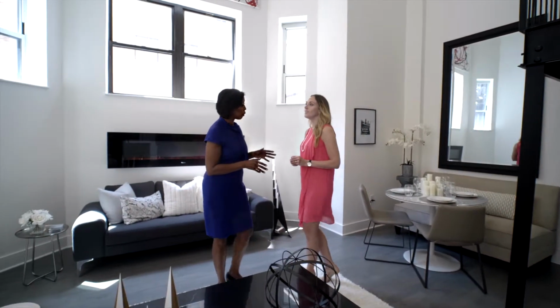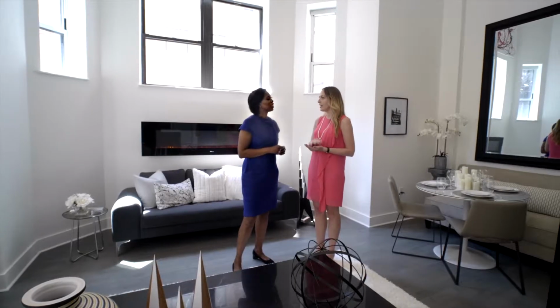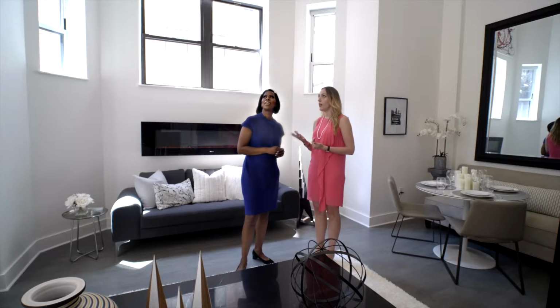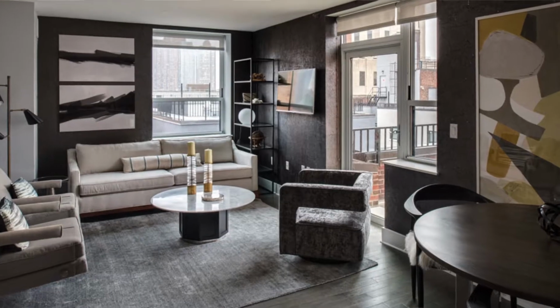This used to be a hospital. Yes, so in 1939, it was built as St. Clair's Hospital. In 2008, it was purchased by a developer. And in 2016, we converted it finally to condominium.